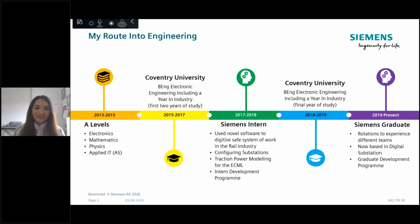In terms of how I got into engineering, I took the A-level and university route. I first got involved with Siemens when I applied for a 12-month internship, where I did some absolutely incredible work, like creating a digitized safe system of work for rail using novel software. After I finished university, they offered for me to come back as a graduate, which was really nice of them. And after doing loads of placement rotations, I finally found a really nice home within the digital substation team.